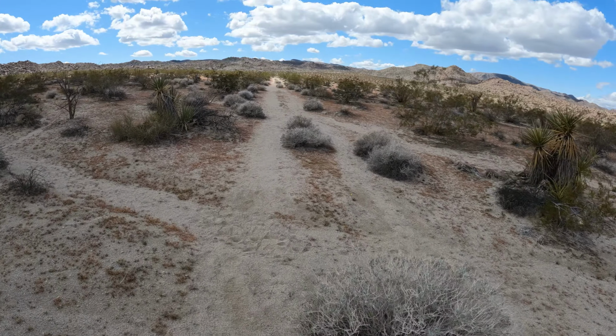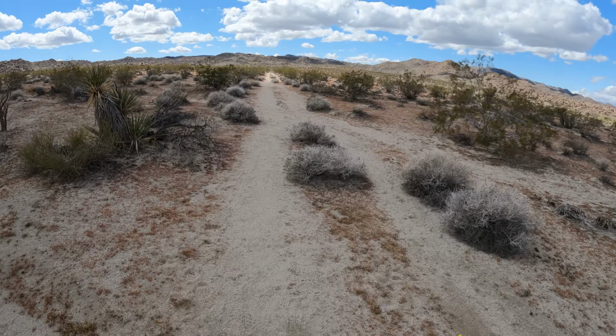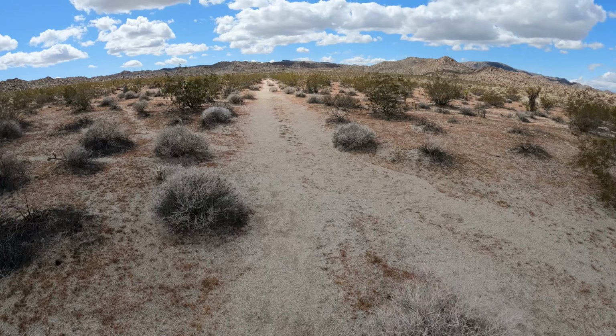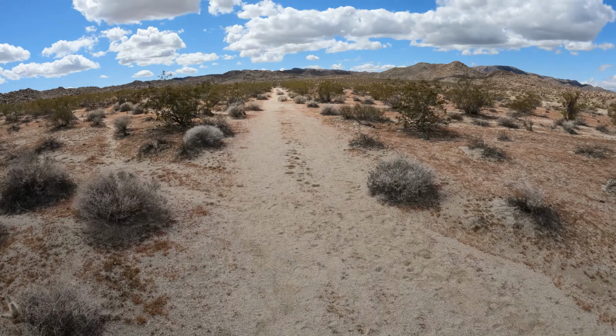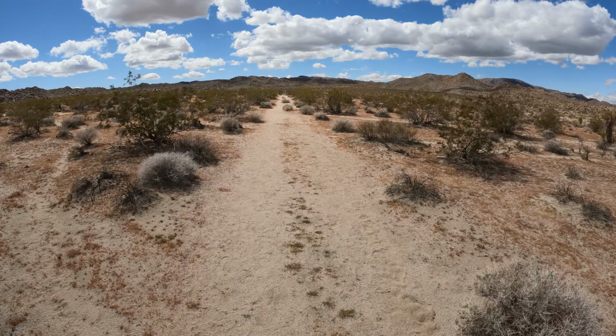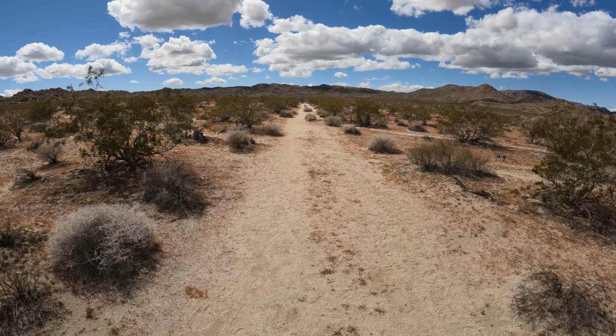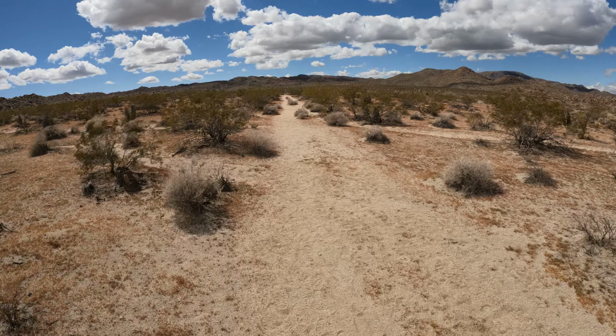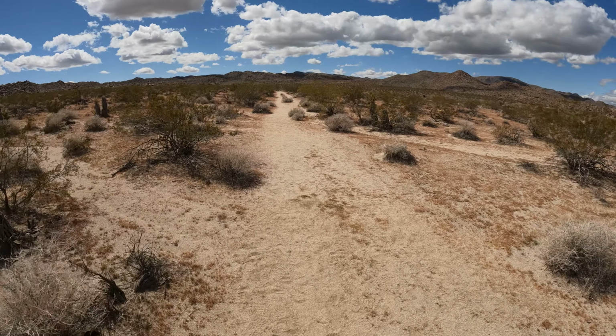The trail's not really marked. I don't know how long that loop is. It might be 2 miles long. I don't know. It goes straight up there. I don't see where it would come out back to the parking lot. But we'll see. We can always backtrack.